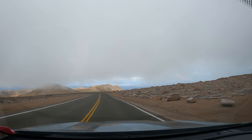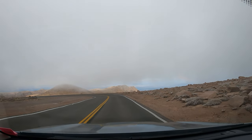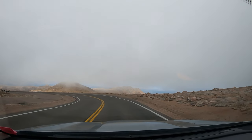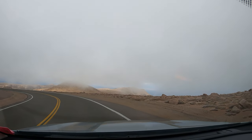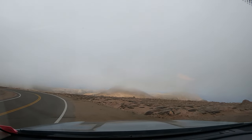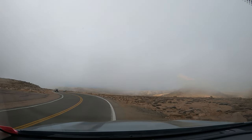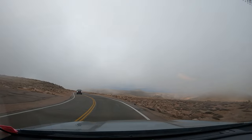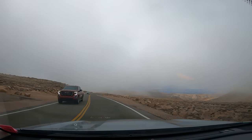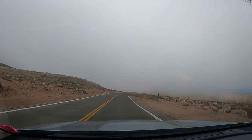Slow right here. Look at that. Wow. I'm gonna go in the dirt for a second. Look at the dirt. There's the turn. Wow, look at all that. Just listen to the wind on the car too. That is so fast. I wish I could see the speed of it.